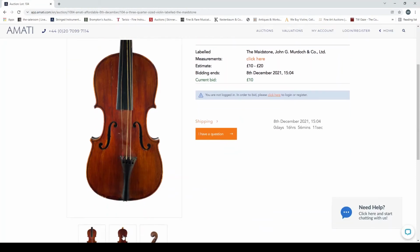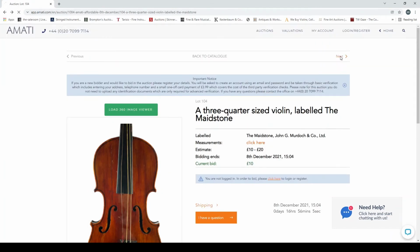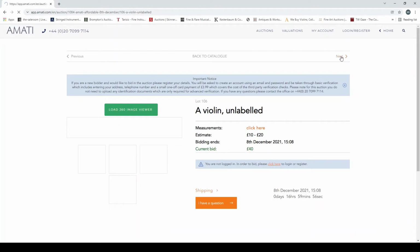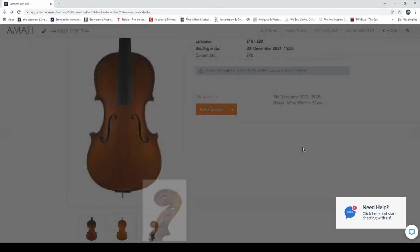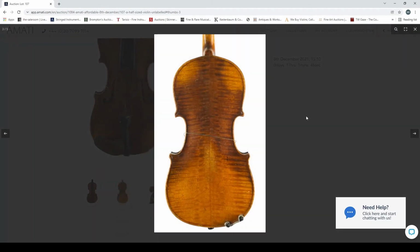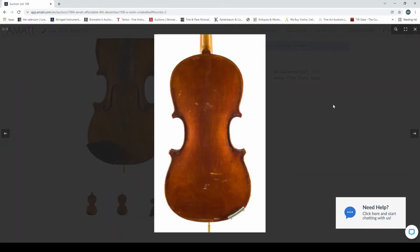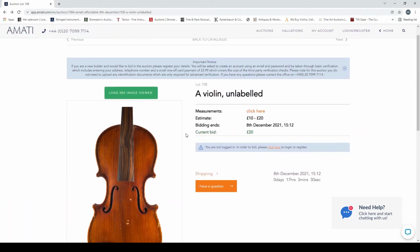Three-quarter size violin, another Maidstone. Violin labelled Strad. A violin unlabelled. Interesting wood choice. Half size violin. A violin unlabelled. That's a curious one. £20 on that.